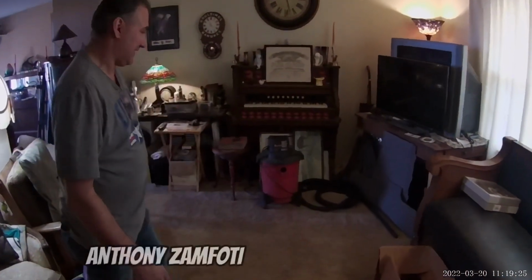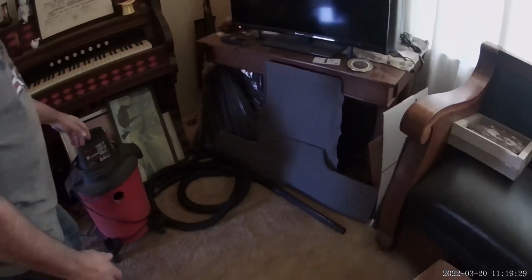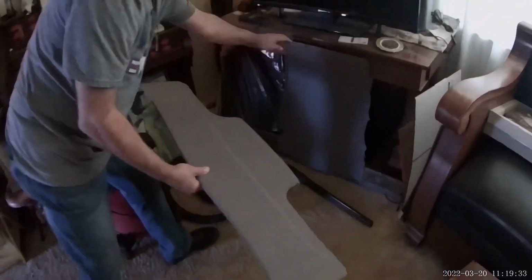All right, Anthony and I have walked into the house now. The first thing Anthony spotted when we got there was a headliner. It actually looks to be in pretty good shape still. Yeah. The top one is at least, or the back one. Not in great shape. Seat cover or something.